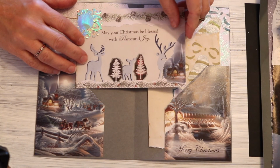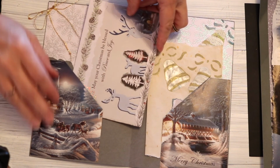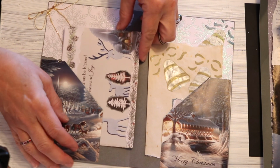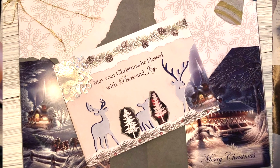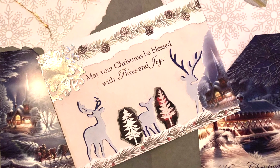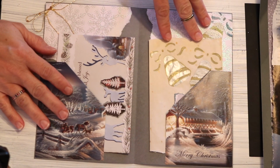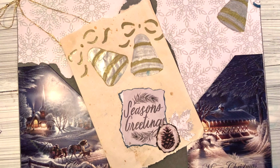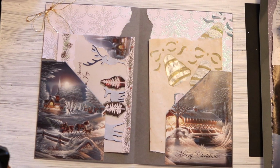So that is my spread for a December daily, which might actually end up being a December daily for next year. Actually, you know what? That's probably what I'll do, is I'll save these pages for next year. You know how people kind of make their base first and then they do their writing in it. So maybe that's what we'll do with this.